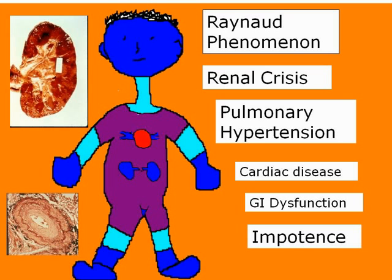In the old days, we used to think, well, let's start an ACE inhibitor and prevent a scleroderma renal crisis. But studies have shown that that's not the case. They do help once a renal event begins, but they don't necessarily prevent that from happening. And so the advice is not to use an ACE inhibitor unless there is evidence of hypertension or evidence of a renal crisis. For sure, then they're the number one drug to use.